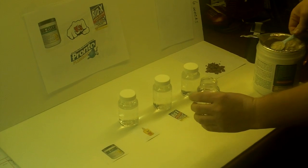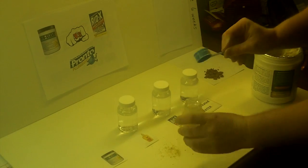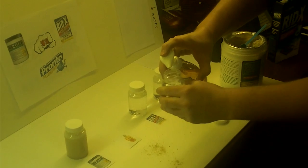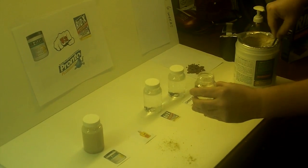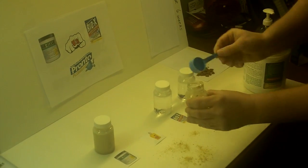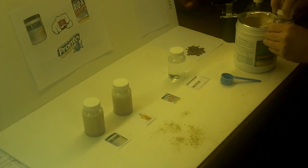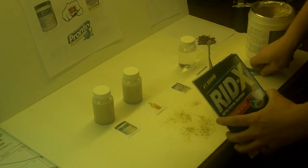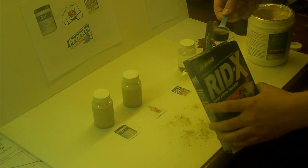Bottle 1 was the mixture of BioClean and water. The second bottle here was the mixture of BioClean in a water soap mixture. Bottle 3 was a mixture of Rid-X and water, the leading brand. Bottle 4 was a control of distilled water, just to see what the cat food did in distilled water.